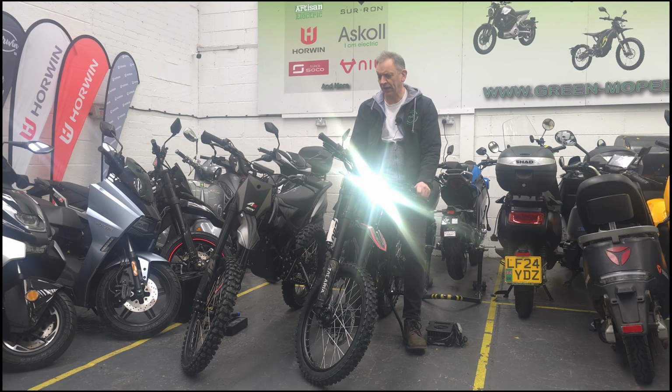Today we've got our two top of the range, from a spec perspective, off-road bikes that we thought you'd like to have a look at. This is the RFN Apollo Black Edition, and this is the Talaria Sting R Pro. These are both 60 mile an hour bikes, 74 volt and 72 volt based. We'll do what we normally do: go around them, highlight some of the differences, and hopefully that will help you in your research. So let's get to it.